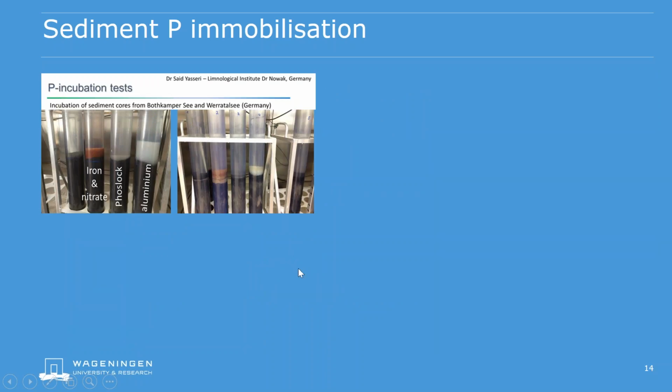I have asked Dr. Ezekiel Oziri for this nice picture of some treatments in sediment cores, because he included something that is not being done that often anymore. It's a combination of iron and nitrate. Nitrate is an additional electron acceptor. In former days this was called a Riplox treatment, but from the cores it looks nice, and over time as well, we can clearly see that iron remains oxidized, and also the top layer of the sediment is oxidized. And I know from his data that it really lowered and strongly inhibited the phosphate efflux from the sediment.